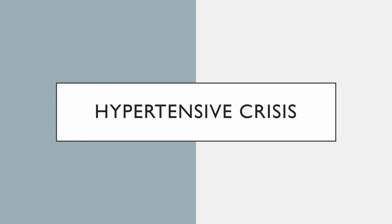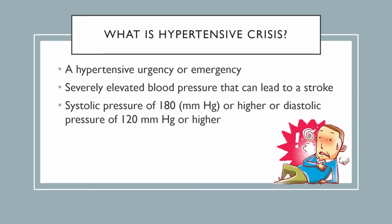The next one I want to talk about is hypertensive crisis, which is basically, first you have stage 1, stage 2, and then you have a hypertensive crisis. So what is a hypertensive crisis? It is a hypertensive urgency or emergency. It is severely elevated blood pressure that can lead to a stroke. The systolic pressure is 180 or higher, or the diastolic pressure is 120 or higher.